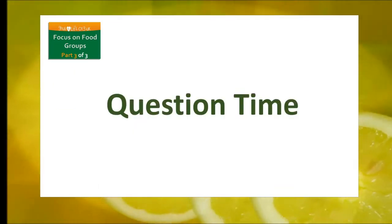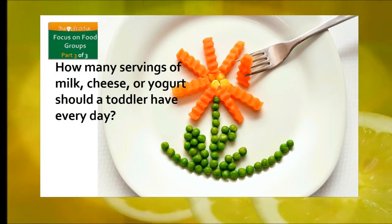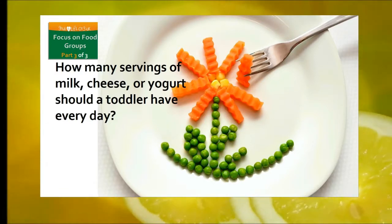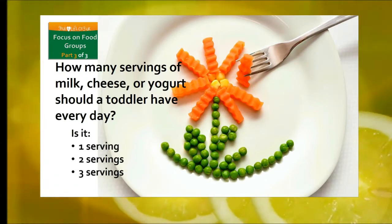Next question. How many servings of cheese, yogurt or custard should a toddler be served every day? Is it 1 serving, 2 servings or 3 servings?